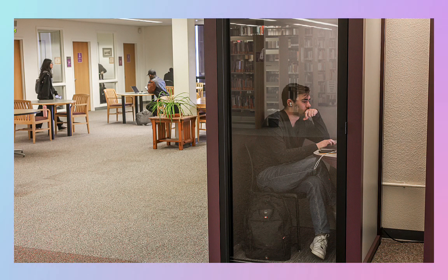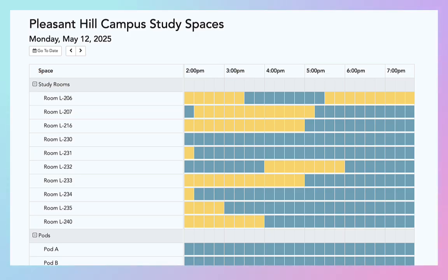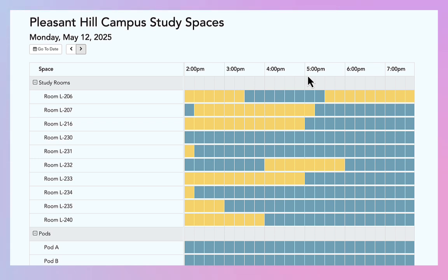Both libraries offer two different types of spaces: group study rooms, which can hold up to 6 people, and study pods, which are meant for only 1 person. The availability page shows which study spaces are available and which have been reserved already.